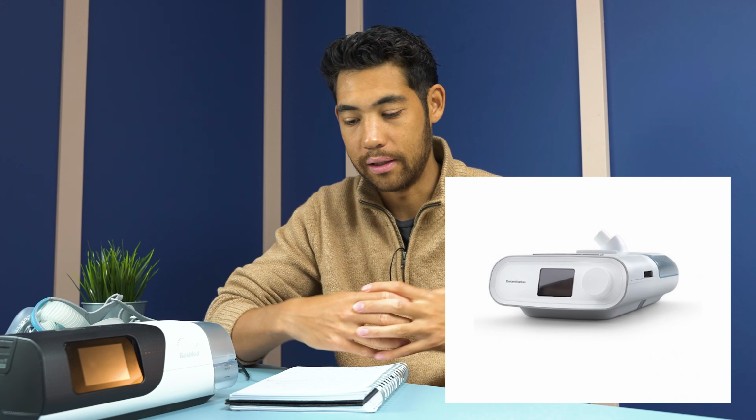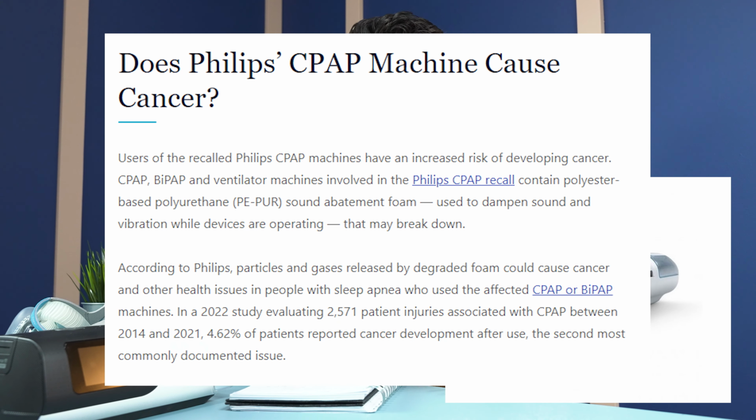Okay, and the next brand is Phillips Respironics. Phillips used to be a huge name in the CPAP industry. Their Dream Station was one of the best CPAP machines on the market. However, the Dream Station 1, it turned out it had foam inside of it. People call it foam gate, and the foam was giving patients cancer at high rates. It was a toxic, cancerous foam. So as you can imagine, all of those machines got recalled.